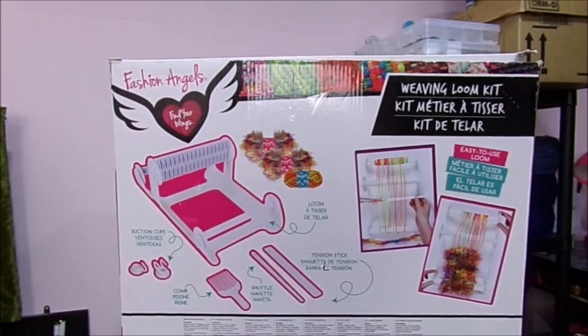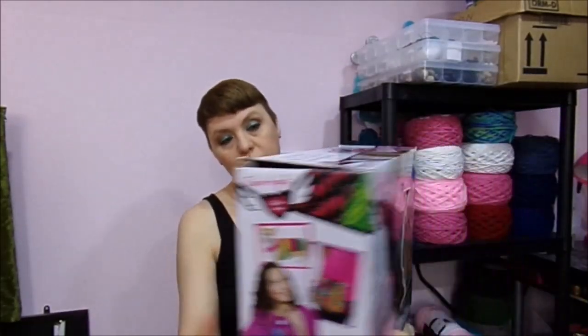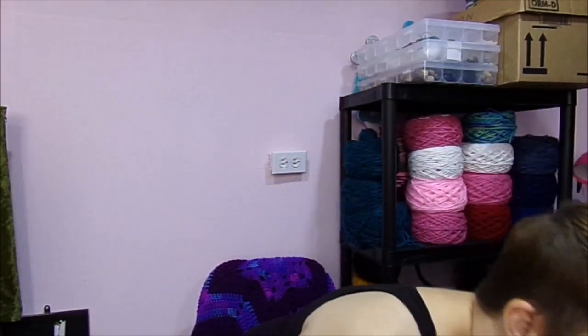So I thought that maybe this might be something my daughter would like to do. I don't know if she's going to have the patience to do it, but we'll see. And I've always wanted a weaving loom, so this is a good start. So for $2, you know, it's definitely worth it for that, considering that was probably at least $25 brand new. So that is all of my new items.